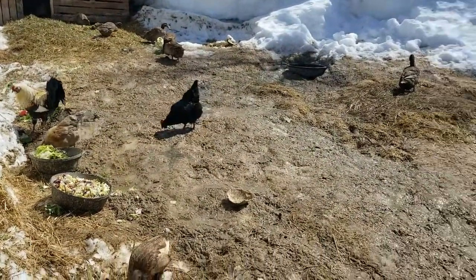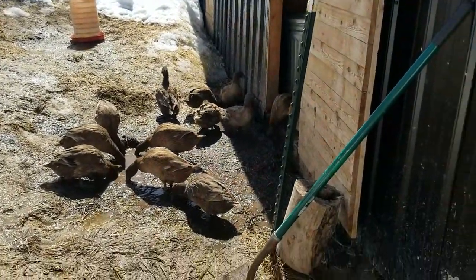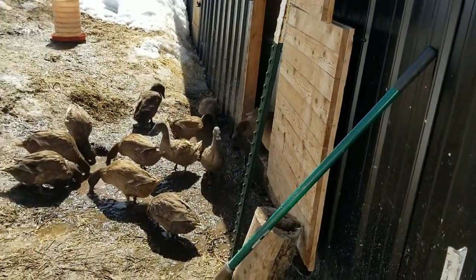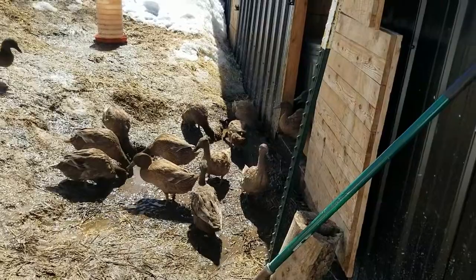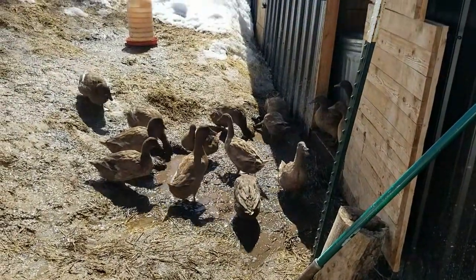So I've been chiseling it away because the turkey doesn't like to jump down that far. So I have to unearth some particle board, I think that's what that is, OSB, to put down here as like a little ramp for her, because she's so big and that jump is fine for the ducks because they can fly a little bit, but she's a basket case.